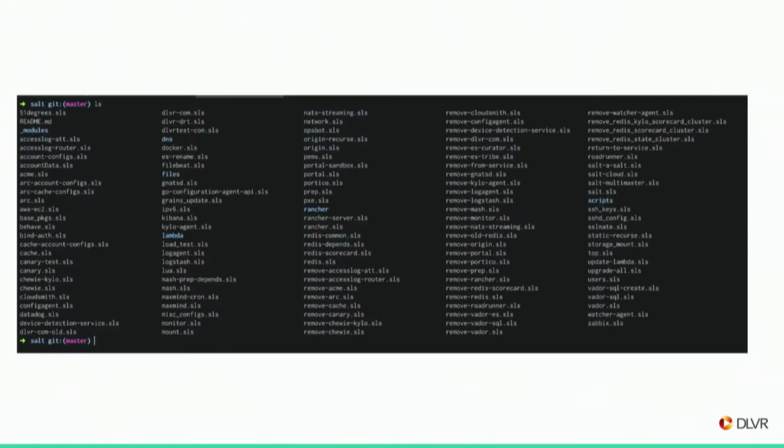This is a small snapshot of all of our Salt states that we have out there. We've got one for pretty much everything in our infrastructure, so this list is ever growing.